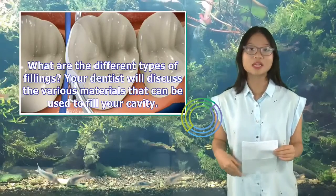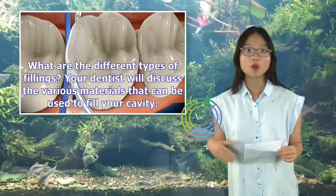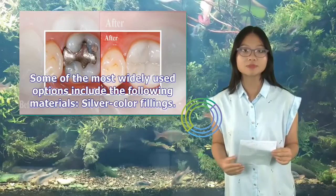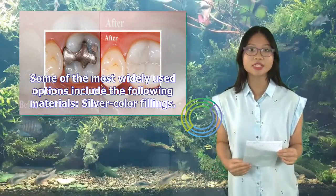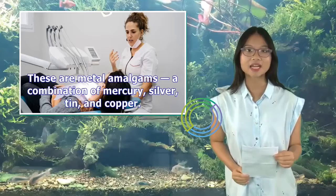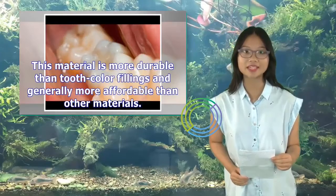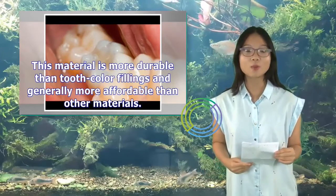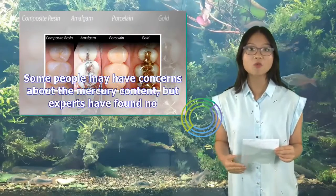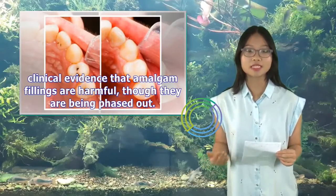What are the different types of fillings? Your dentist will discuss the various materials that can be used to fill your cavity. Some of the most widely used options include the following materials. Silver color fillings: these are metal amalgams, a combination of mercury, silver, tin, and copper. This material is more durable than tooth color fillings and generally more affordable than other materials. Some people may have concerns about the mercury content, but experts have found no clinical evidence that amalgam fillings are harmful, though they are being phased out.